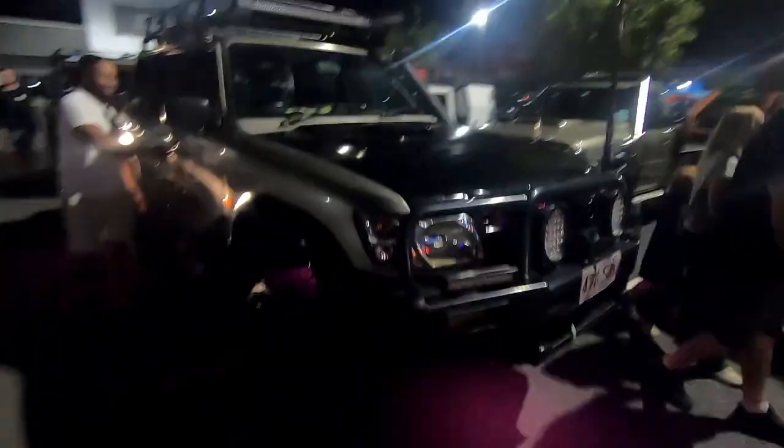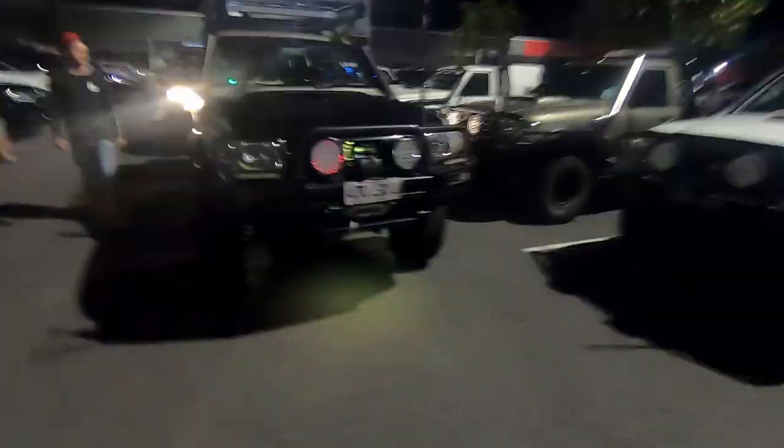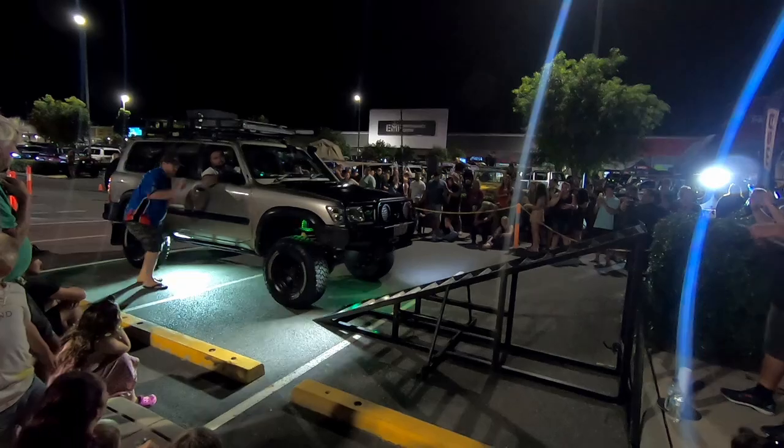So this is Alex's second car. My boy, he's got 2 cars because that's how he rolls. We'll see what this one does. Apparently this one flexes harder than the chopped dual cab, so see how it goes.